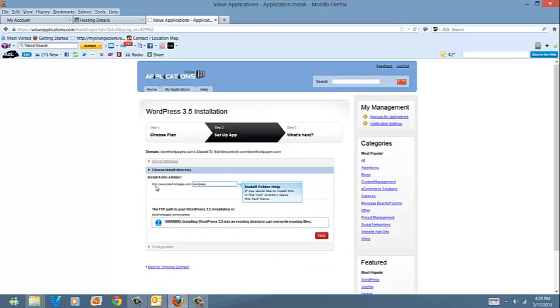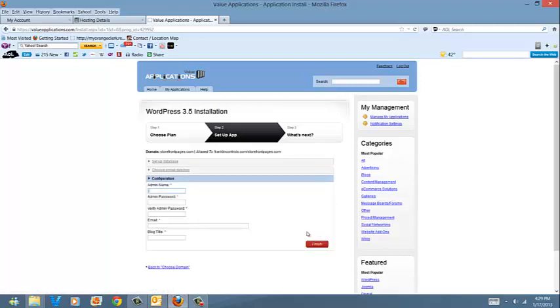And you can see right here, this is going to give you your unique domain name for your WordPress site. Normally it would say like www.wordpress.com and then the name of your website. But in this case, we actually have the .com now. Okay, so I'm going to go ahead and click next.